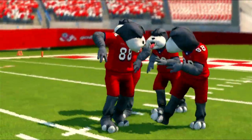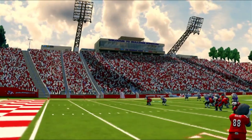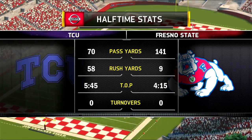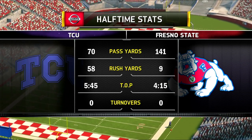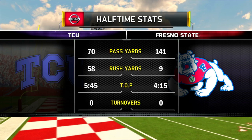It's nice to be able to put in a plan all throughout the week and execute it and not make those big mistakes, because coaches will tell you it's those big mistakes that kill you. It's okay to be rushed in the pocket as a quarterback, but don't throw it to your mom in the third row. Don't throw it in harm's way. Both quarterbacks did a good job, and as a result, both teams have zero turnovers in the first half. Looking forward to seeing this second half.